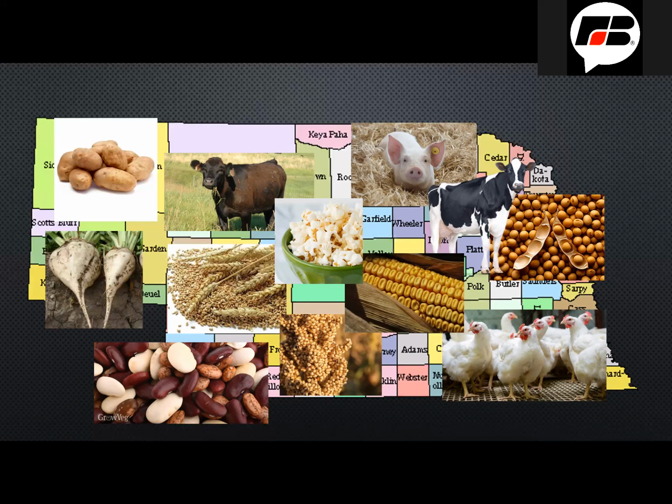These are just a few of the crops and livestock animals that we raise right here in our state. Again, we use 91% of our land to help us provide food for people in our state, but for people all over the world too. Farmers have a really important job when it comes to selling their crops to the market.